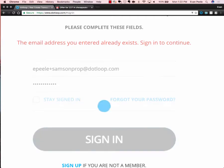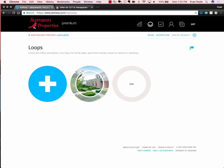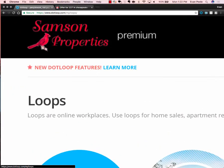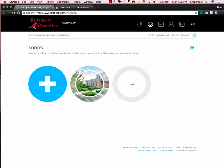So I'm going to go ahead and click sign in, and I'm brought directly into my dotloop account here. Now, a few things that tell me that I am in a properly set up account is I do see Samson Properties at the top left, and I also see premium. So thanks to this partnership between Samson Properties and dotloop, you guys have access to all of dotloop's premium bells and whistles. They have actually elected to get the very top level product suite that dotloop has to offer.